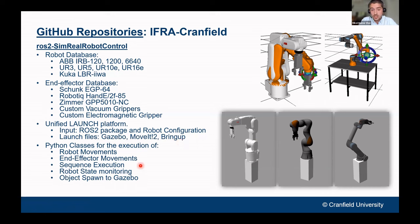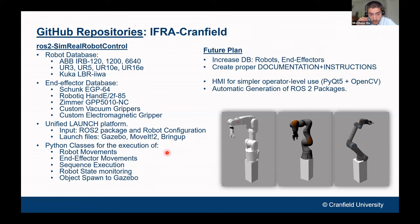And this is because, as I mentioned before, we have a standard way of executing these environments, and the robots are controlled exactly the same way, no matter the manufacturer, the model, or the brand. In a nutshell, we have Python classes for the execution of robot and effector movements, sequence execution, and robot state monitoring, as I mentioned before, for the robot state topic, and we have different features as well.